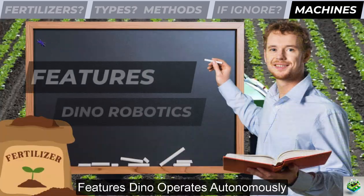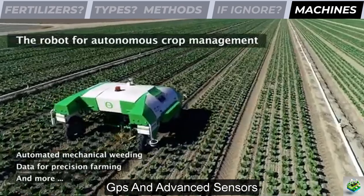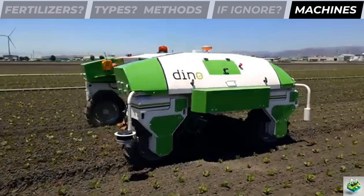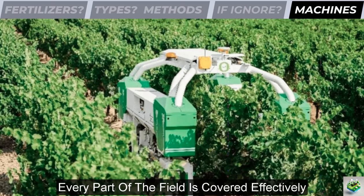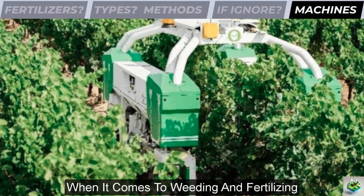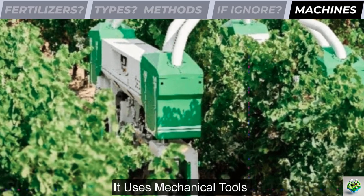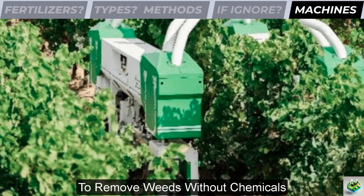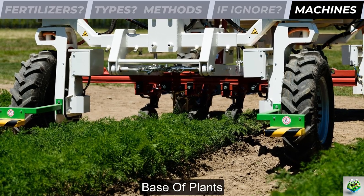Features: Dino operates autonomously, navigating fields all on its own using GPS and advanced sensors. It follows preset paths to ensure every part of the field is covered effectively, without needing any human intervention. When it comes to weeding and fertilizing, Dino excels with precision. It uses mechanical tools to remove weeds without chemicals, and it applies fertilizers directly to the base of plants.